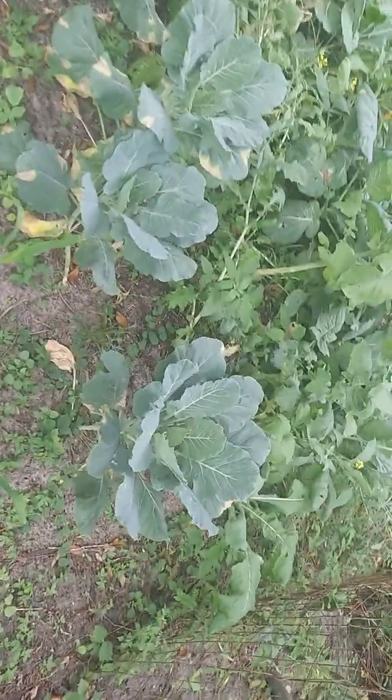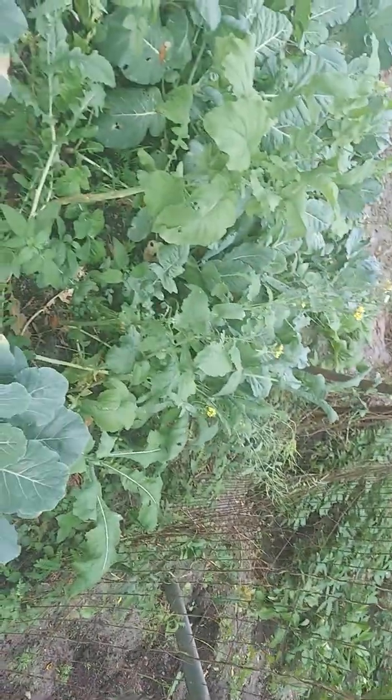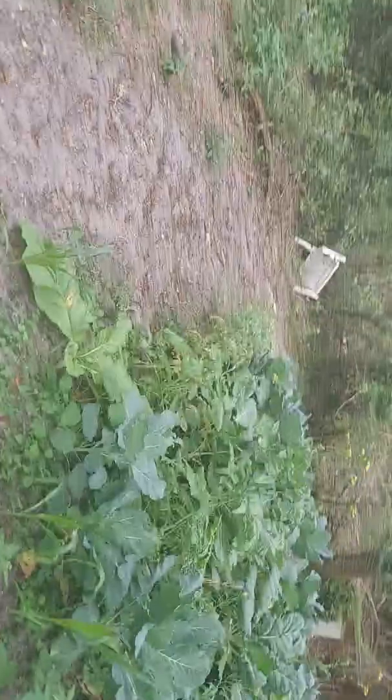Now, my last space is where my greens are. This is my collard greens that I need to crop, and I have some mustards and turnips that you see with the yellow flowers. They're going to seed, but I'm going to probably pull all of my turnips up shortly and gather the seeds, and I'll probably spread them out for my collards to have more room to grow.